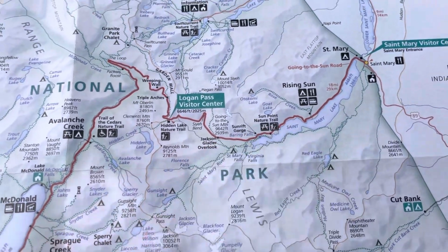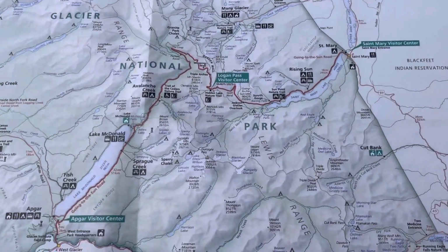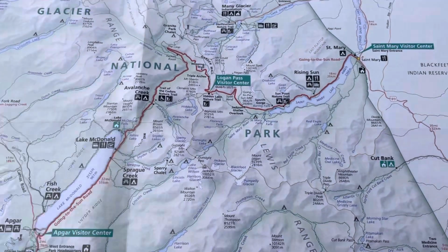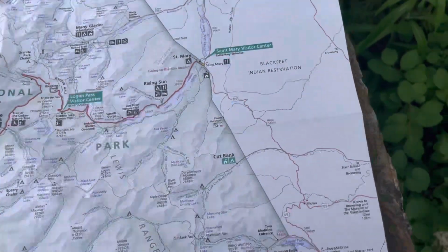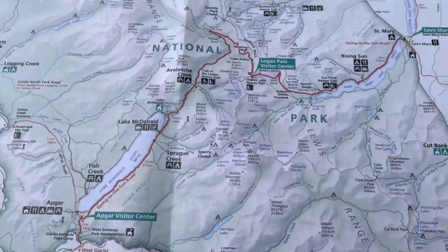And don't get me wrong, there are a few good views, but the going can be slow on those roads because people are sightseeing, and so if you had to choose, I would choose the western side. We did not make it to the Two Medicine area, so I can't tell you much about that.